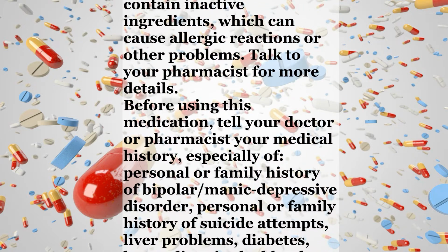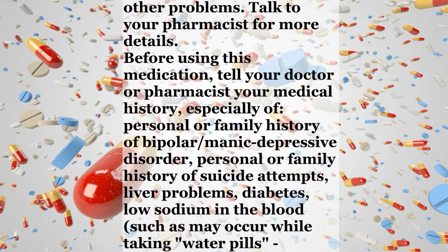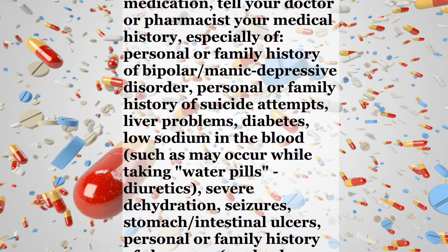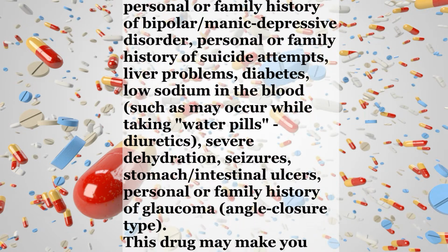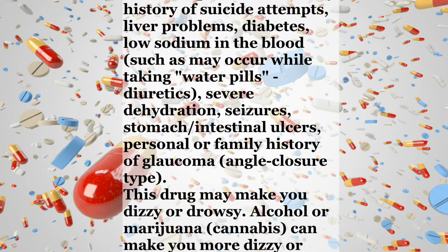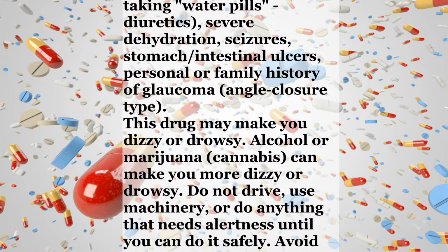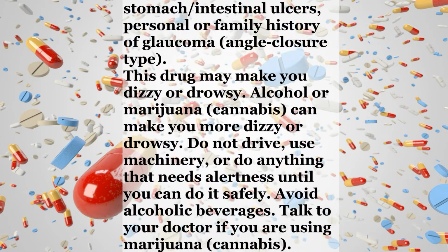Before using this medication, tell your doctor or pharmacist your medical history, especially of: personal or family history of bipolar/manic-depressive disorder, personal or family history of suicide attempts, liver problems, diabetes, low sodium in the blood (such as may occur while taking water pills/diuretics or with severe dehydration), seizures, stomach/intestinal ulcers, personal or family history of glaucoma (angle-closure type). This drug may make you dizzy or drowsy.